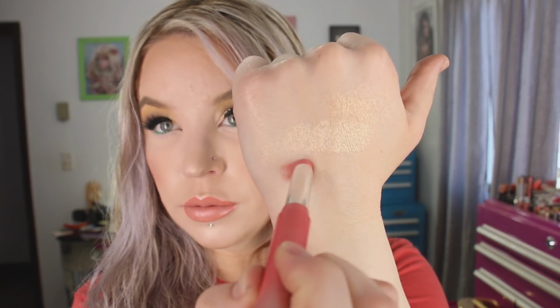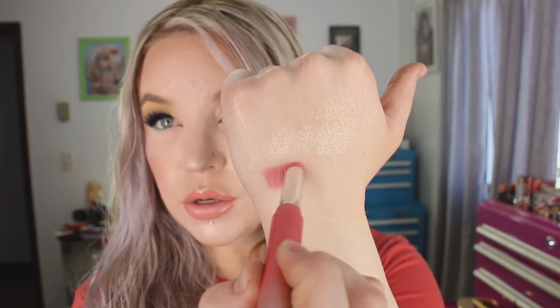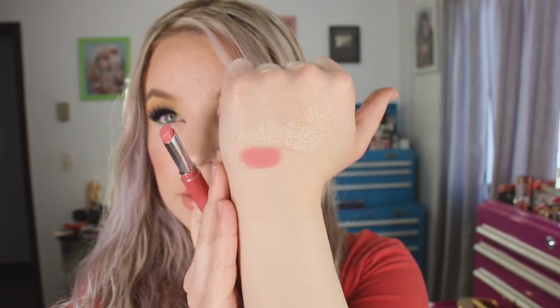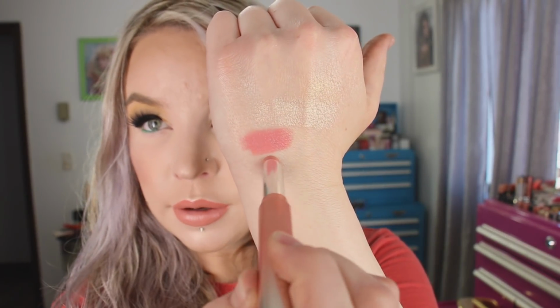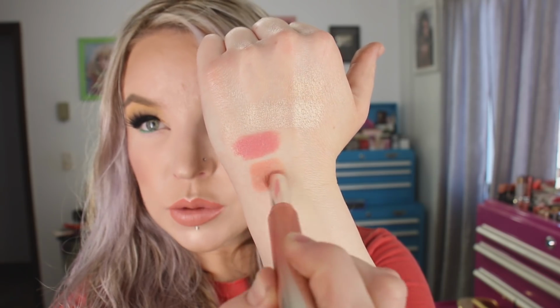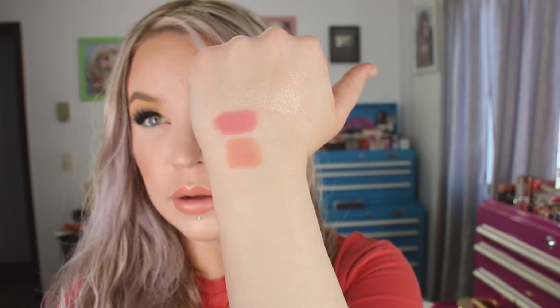So this second one that I got is in the shade Exposed. The packaging is super nice as well. And then here is Exposed right here. I'll swatch it next to the other shade that I got as well so you can kind of see the difference. But that is the shade Exposed. And the first shade that I got is in the shade Dreamer right here, which is lighter than Exposed. A little bit lighter, a little bit warmer.